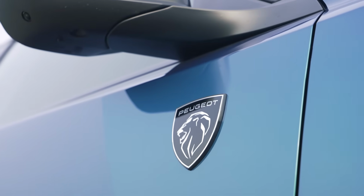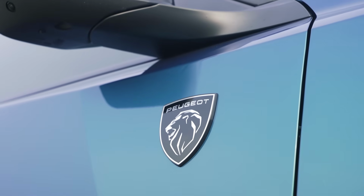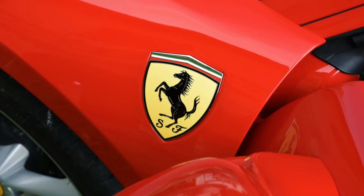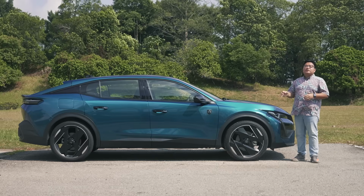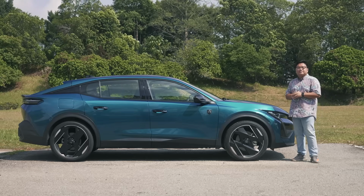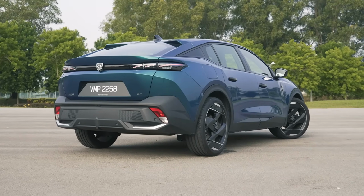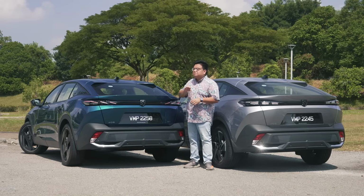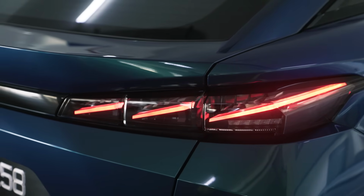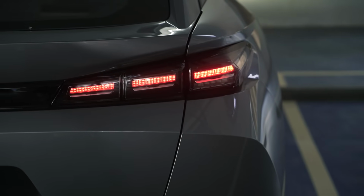Also exclusive to the top spec GT model are the side emblems on the front doors. Just like how you have to pay extra for it on a Ferrari, this only comes on the most expensive model of the Peugeot 408. There are more differences back here as well. The top spec GT gets this beautiful 3D claw effect taillights, while the regular versions get very generic LEDs instead.